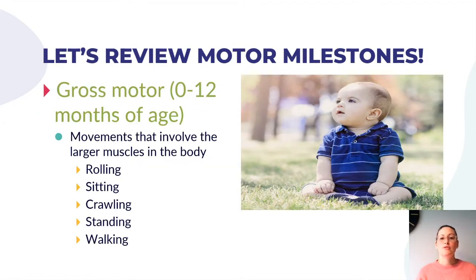Okay, so let's review those motor milestones. And at first, we're going to focus on those gross motor milestones. And we're going to look again at 0 to 12 months of age and what you should expect to see over the course of that time. So gross motor development really focuses on those large muscles in the body and how they work together to promote movement. So initially, it's going to be rolling, and then moves into sitting, crawling, standing, and walking.